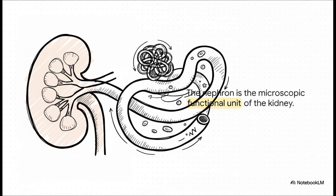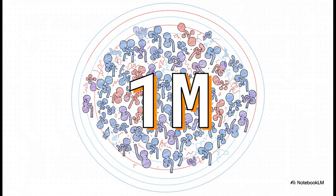And if we could zoom in even further, way down to the microscopic level, we'd find the true hero of the story, the nephron. This long, twisty, intricate little tubule is where the real filtration happens. And get this, your body isn't just working with a few of these. Each one of your kidneys is packed with about 1 million of these tiny filtering machines. It's just a staggering number. And they're all working together, side by side, to keep your blood clean.